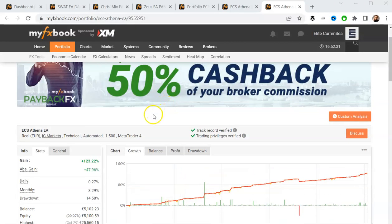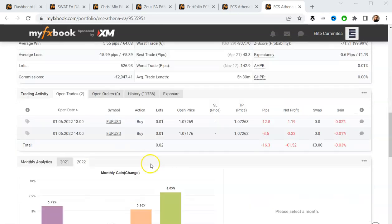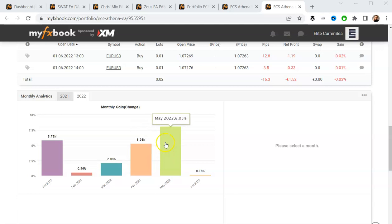All right, first of all, we got the systems, of course, that you're already aware of probably, like Athena EA. We've been trading this one for a pretty long time already, and this is my own personal account. It's up 123%, as you can see, steady as it goes, even with the large geopolitical events of this year, the inflation and COVID. All of that has stood the test of time here, and the results in May were good, plus 8%, the best month in 22.